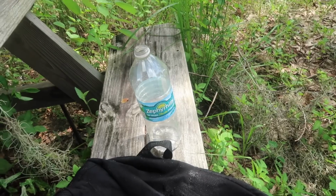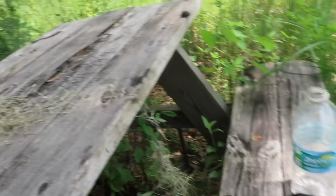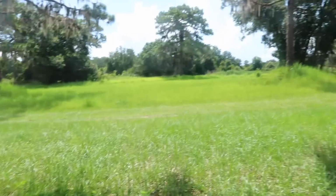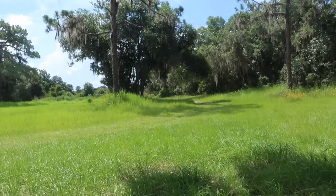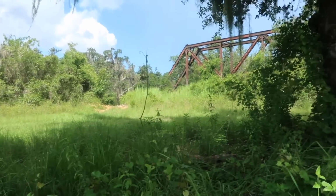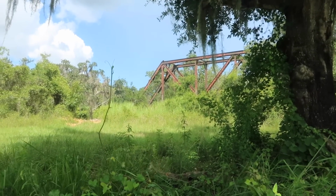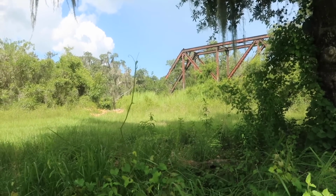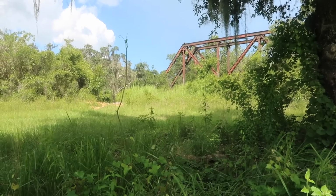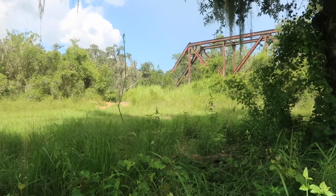I hear ATVs now on the other side of the bridge. Stopped here at the picnic table to catch my breath in the shade. I saw a truck driving around in here. That's probably the truck I heard. But good to give it about a 10-minute break before I start walking back. I got about a mile and a half. This time I'm walking through the neighborhood out to the main road.